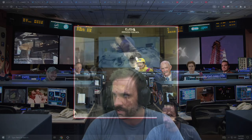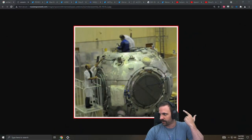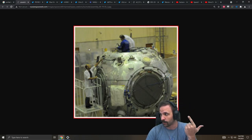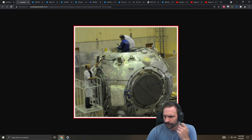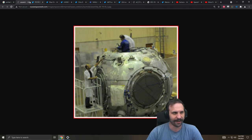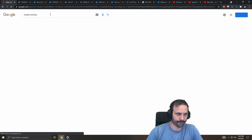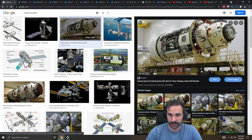Nauka will launch, and then Prichal should launch later this year. If you want a little bit of a size understanding here, that's the size of Prichal. It's gigantic. It's bigger than you think. Cosmonauts on a stick. Yeah, right. And then Nauka is also very big. It's a big module. There's a picture of it.